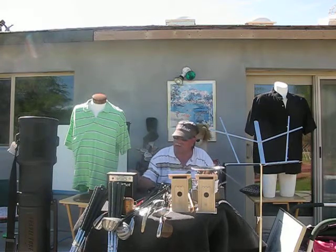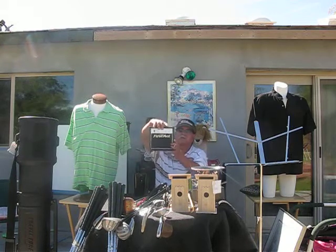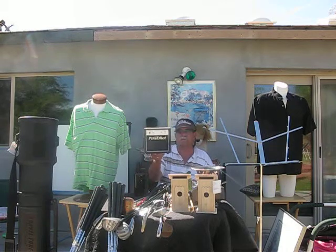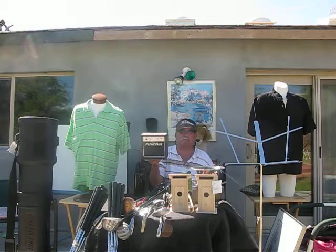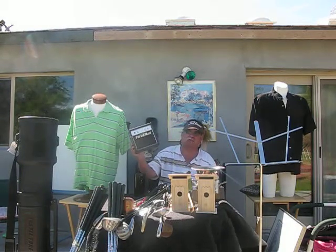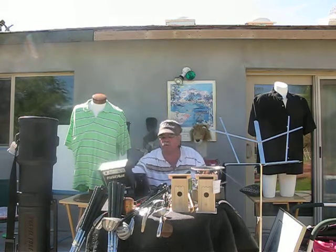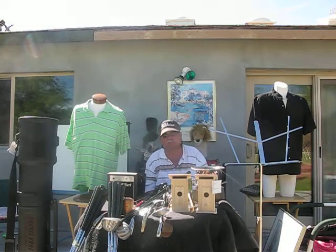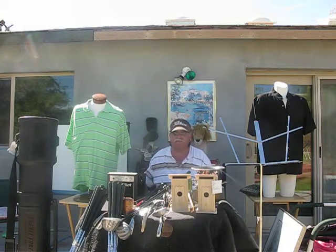Another neat thing we got was this electric guitar amplifier. It's a little one called First Alert, and I actually have one myself that I use. I have an electric guitar that I play a little bit, so this is going to be really nice for someone to just play in the home, not too loud. We paid $1 for that. We'll probably sell it for $25, should be in that range.